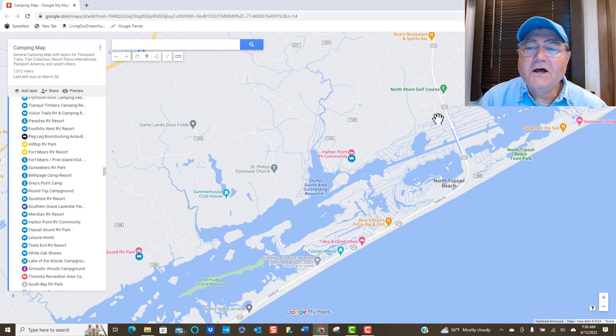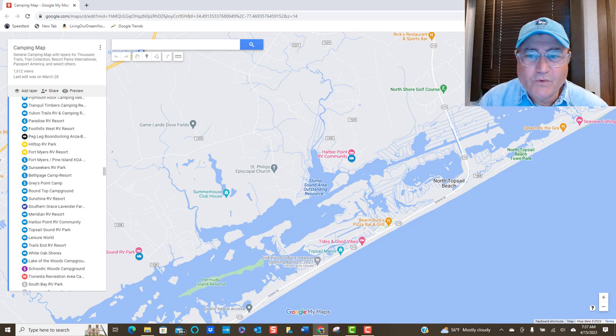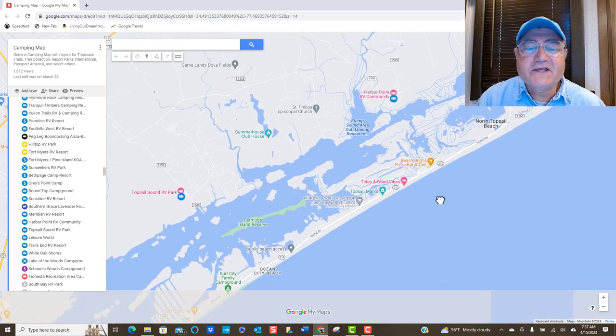Now, not so far away from Harbor Point, right in this area, you'll find a CVS. You can get fuel there. There's a Dollar General. There's a Food Lion. So less than 5 minutes away from Harbor Point, you have access to all those amenities. And then the bridge is also like 5 minutes away from Harbor Point, and then you're on Topsail Island. And we take you down to a beach access point.